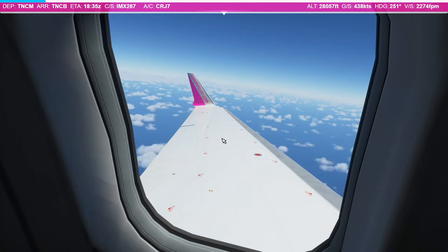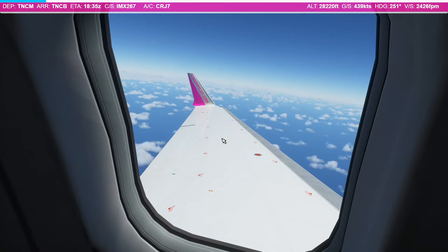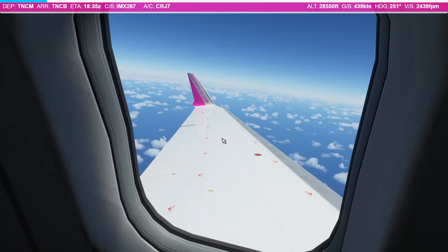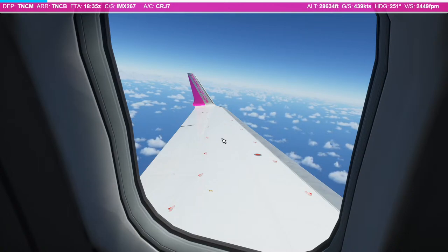Matthew says, our average sector length is a little over 700 nautical miles. Yeah, that's serious. There you go. That's much longer than I was predicting. So that would explain it. No good having a Dash 8 for that sort of flight. That's a long way to be going in a Dash 8.